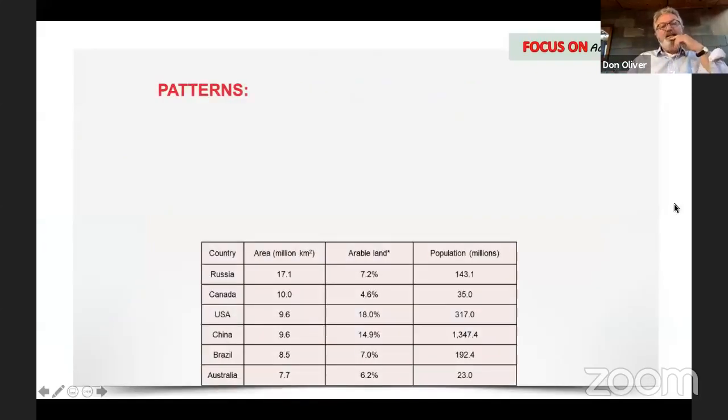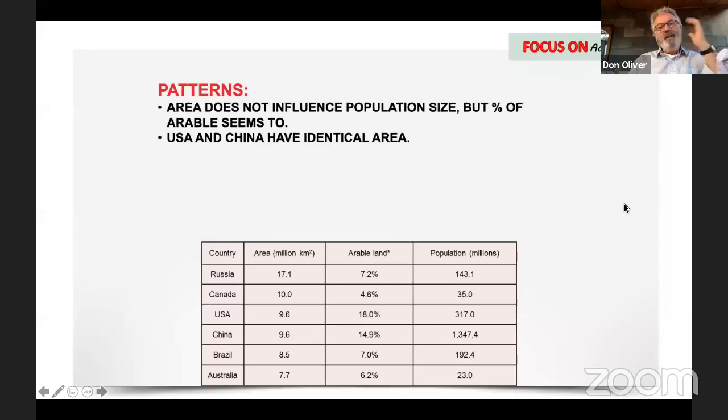Let's look at some of the patterns. The area, the actual size of the country, seems not to influence population size. China is only the 4th largest, but it has by far the biggest population. But arable land seems to be important for how many people you can have. An important factor there, you can see that the USA and China have exactly the same area, the same number of square kilometers, but very different populations.